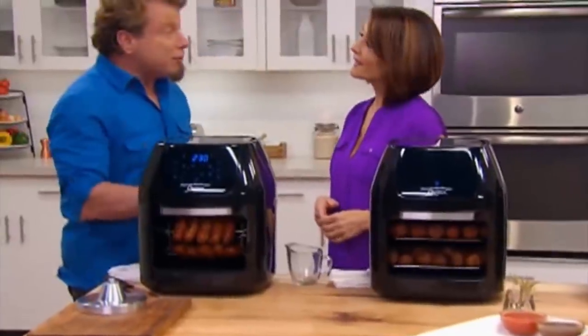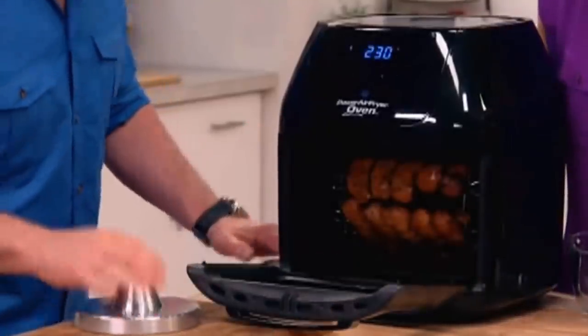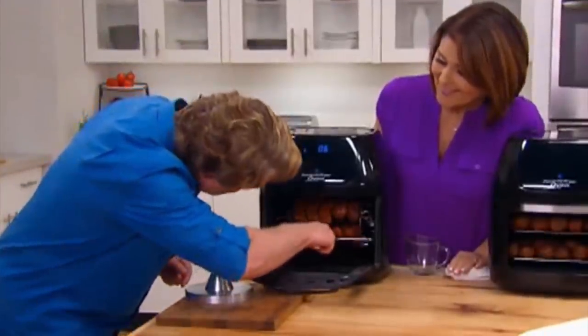You know, the rotisserie setting on our air fryer is a game changer. One of my favorite things to rotisserie is sausage. Oh, okay. Yeah, look at this. I love sausage. Oh, man, this is so good. Pull it right out of the machine. Oh, that looks so incredible.